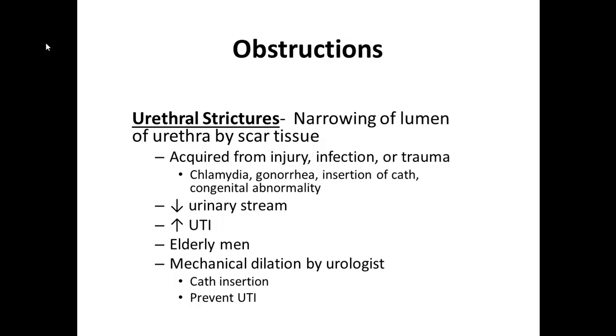The stricture actually results in a diminished urinary stream. They're not able to empty their bladder. They are at a huge risk for UTIs because the urine isn't able to come out, and so it sits in the bladder and brews an infection.